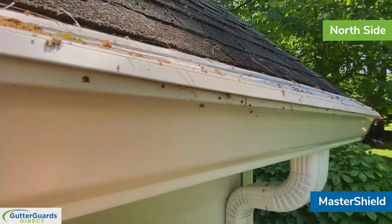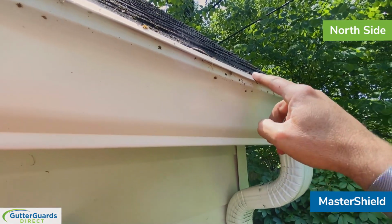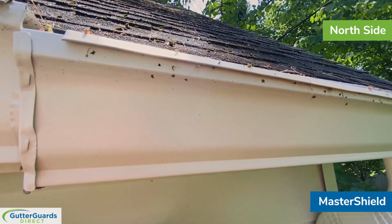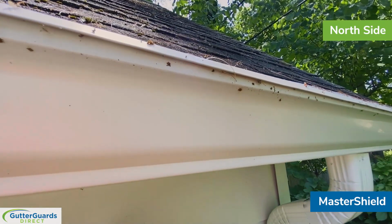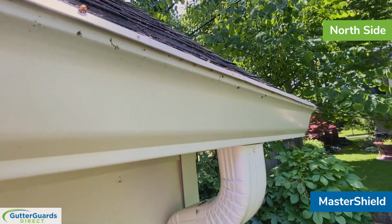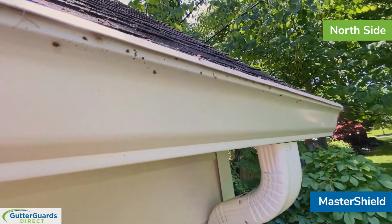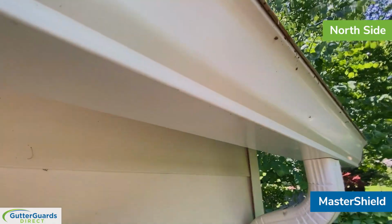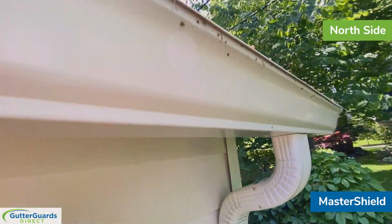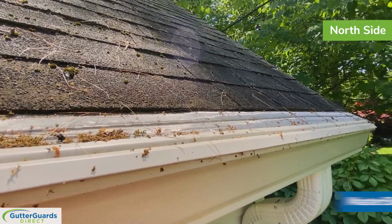Also, I thought I'd take a look at the front of the gutter. As you know, this one has a built-in drip edge to help kick stuff away from the face of the gutter. So you can see overall it's doing a very good job keeping the debris off. Again, we've got mostly these little locust flowers and just some other small stuff sitting at the upper lip area of the gutter itself. But by and large, the face of the gutter is clean, and underneath is also very clean. So this is MasterShield as we stand here in the early part of June 2020.